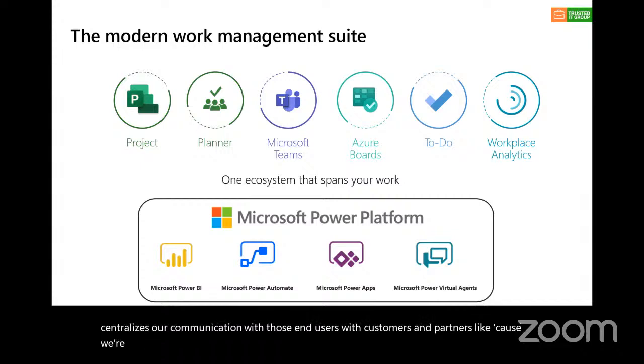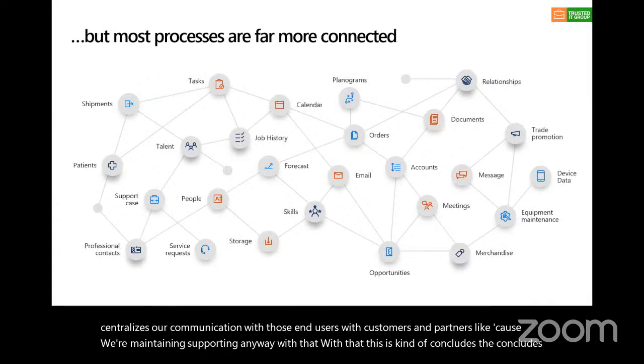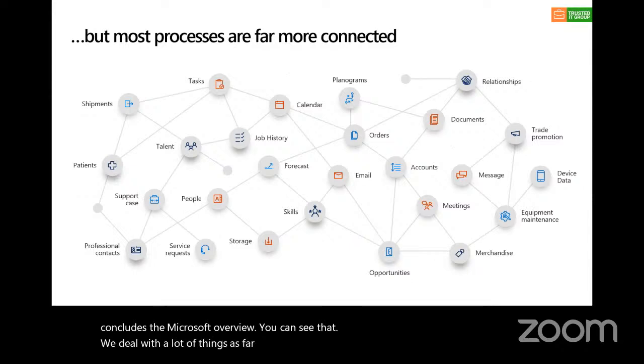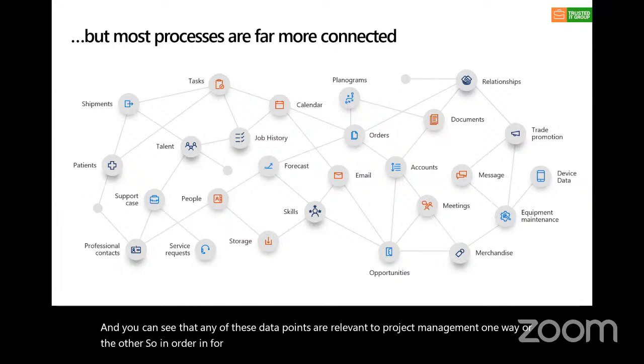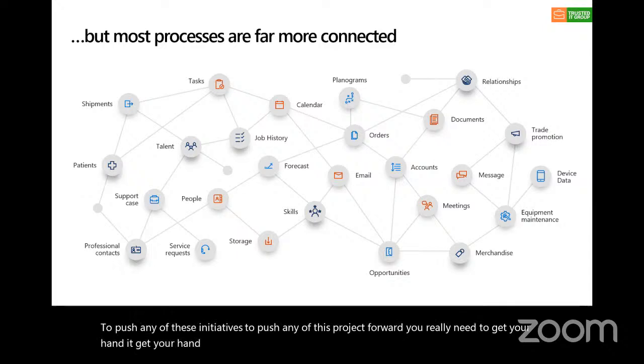Anyway, this concludes the Microsoft overview. You can see that we deal with a lot of things as far as project management goes, and any of these data points are relevant to project management one way or another. So for you as project managers, or for those involved in project management, to push any of these initiatives or projects forward, you really need to get your hands involved in all of these aspects.